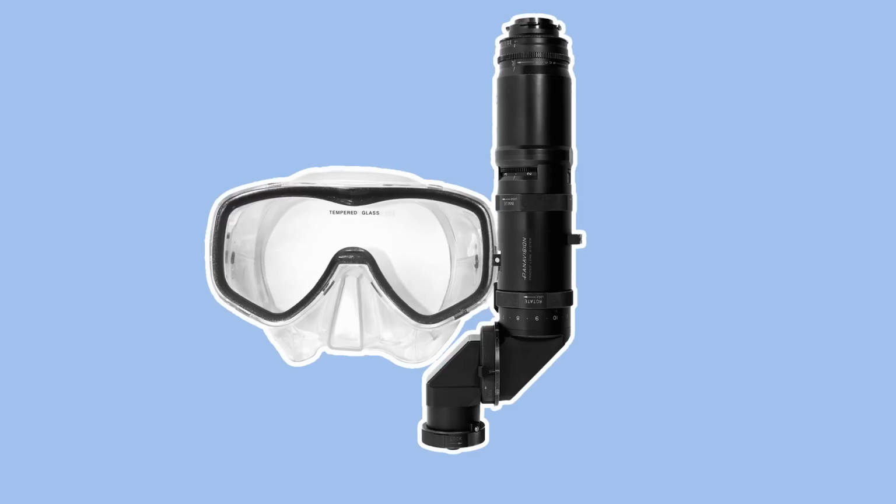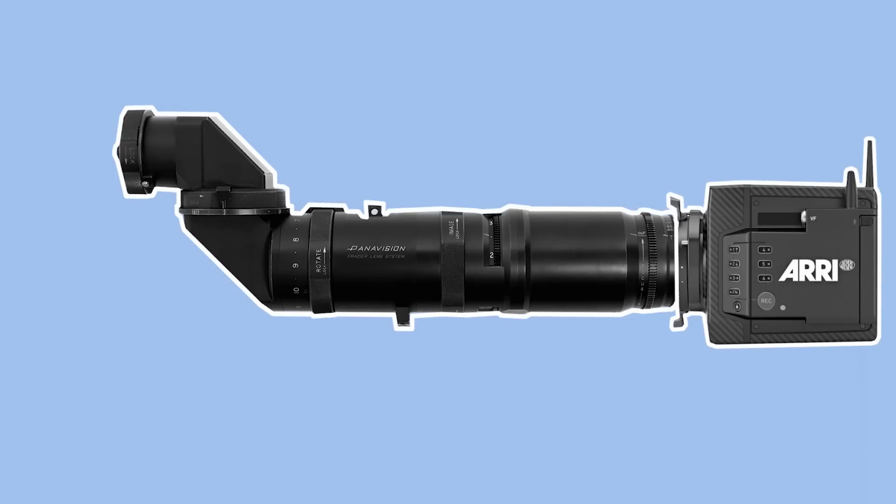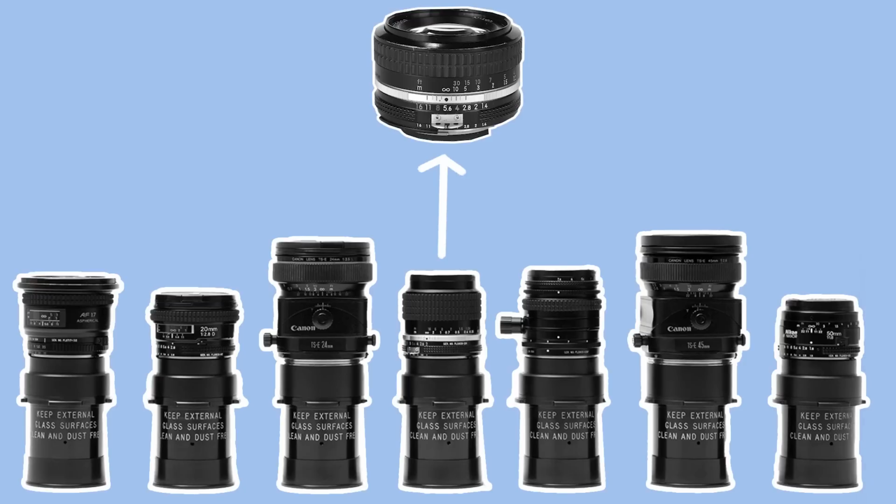Often referred to as a snorkel or periscope, the Frazier lens system is attached to a cinema camera via PL mount. At the end of its long extended barrel filled with glass and mirrors, there's a second lens mount which is designed to take the capture lens, which is usually a small manual iris still lens such as a Nikon AIS. So why would you shoot with this contraption?